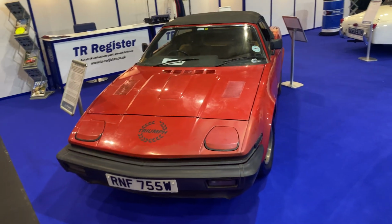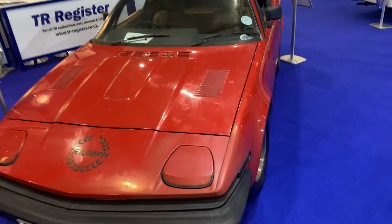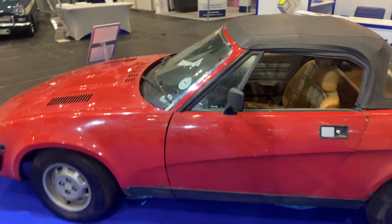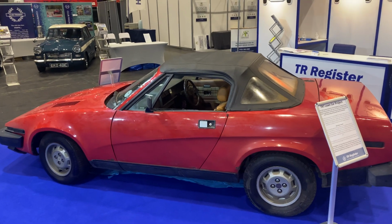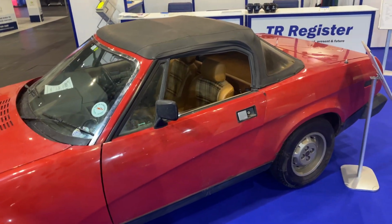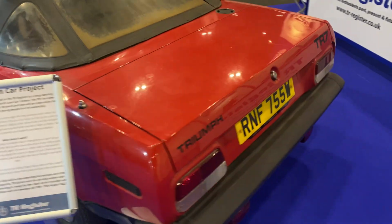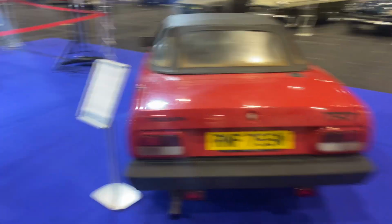It has been donated, it does need recommissioning, but the club will be recommissioning the car, ready for unveiling it at the Triumph and MG weekend in Stafford in August 2022, 19th to 21st of August. More details, triumphandmgweekend.com if you fancy coming. So really good to see this car here on the stand, and we'll be learning more about this as we follow its progress in TR Action magazine.